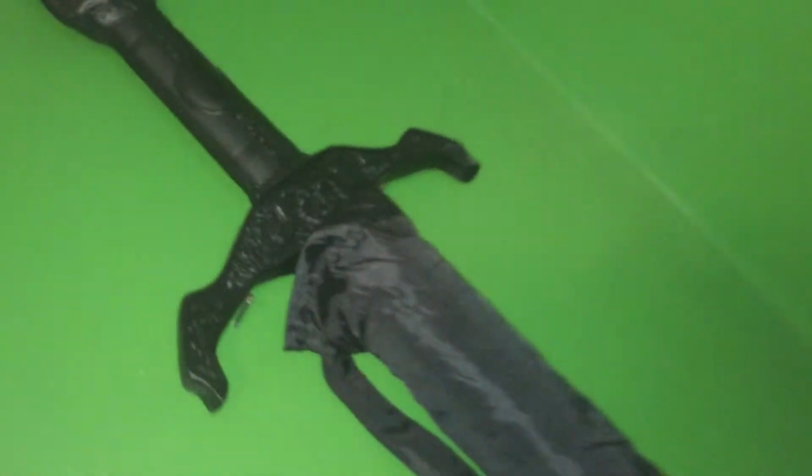Then I got this Shadow of Mordor press kit. I believe it's a press kit item, but I did a little unboxing of it in one of my videos if you want to check it out. But check out the hilt. It's really detailed, and this thing's really awesome. It's an umbrella that you can put on your back like it's an actual sword. So don't want to go outside with that because it might get shot. Who knows?